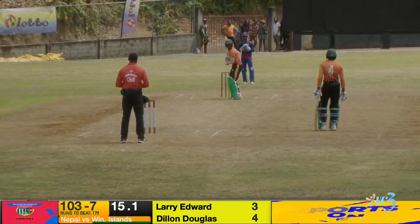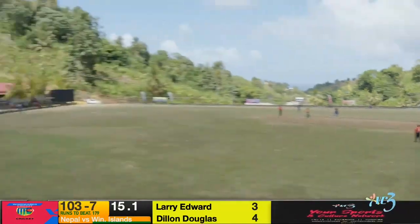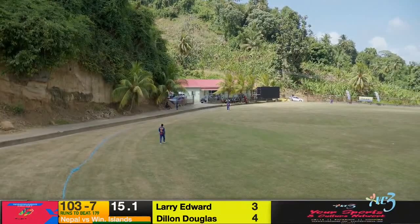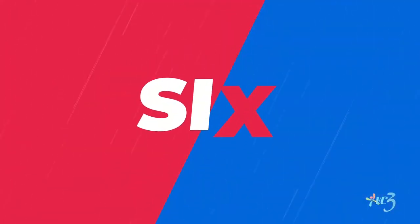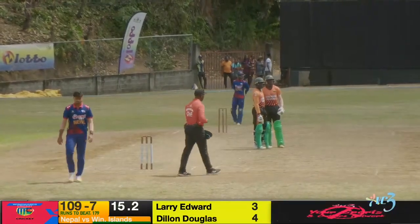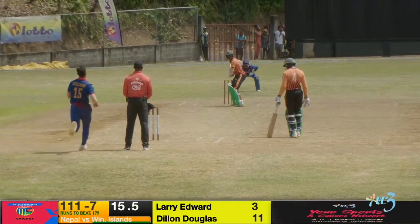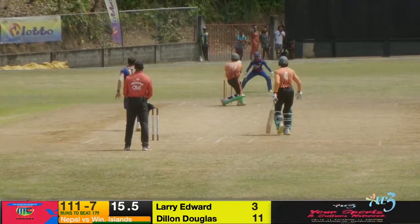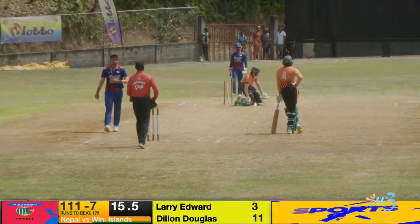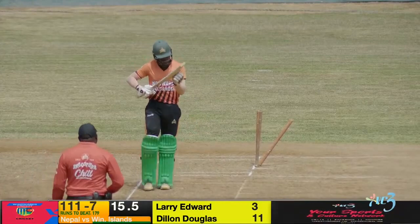To get into his strides and take the bowlers on. There he goes. High, hard, that's into the hills, that's 6 runs. Wonderful shot off the bat. Well, I just mentioned it, and it comes in now to bowl this time to Dylan Douglas, and Douglas is bowled. Slow delivery, deceived, and I think that's the writing on the wall for the Windwards.